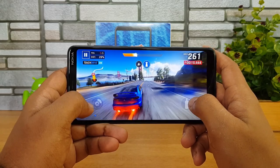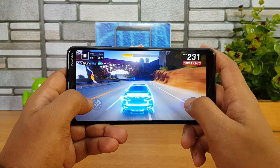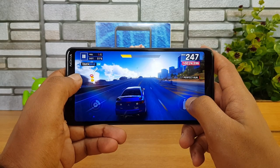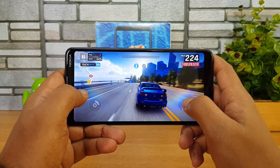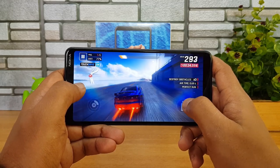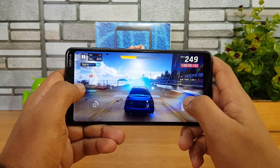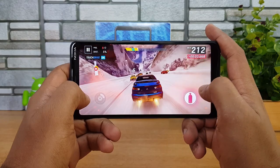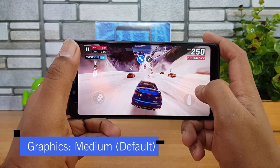So right now we are playing in high graphic settings, and you can see that it is kind of laggy experience, and it's not really a great experience. So what we are going to do is we are going to try with moderate settings, and then we'll see how good the experience is. So after this game we'll switch to the default settings available for this device. So right now it is in high graphic settings. So right now we are playing in the default settings, whatever the game has selected.